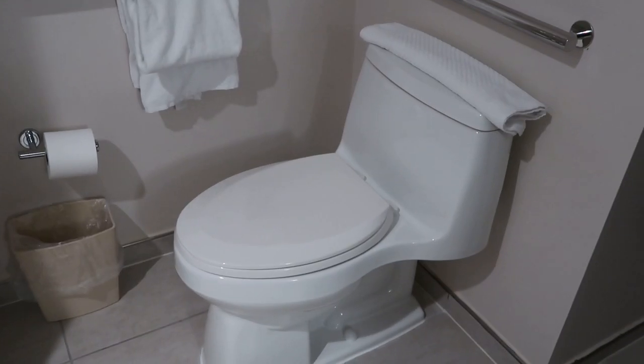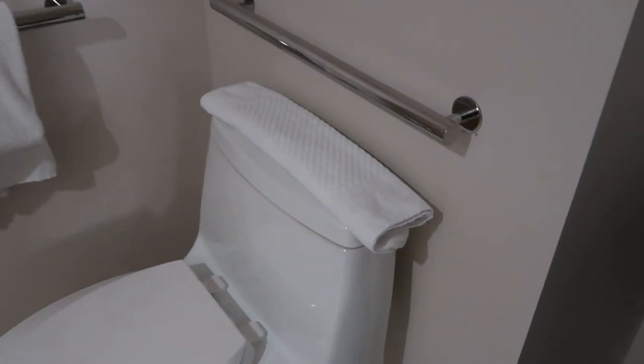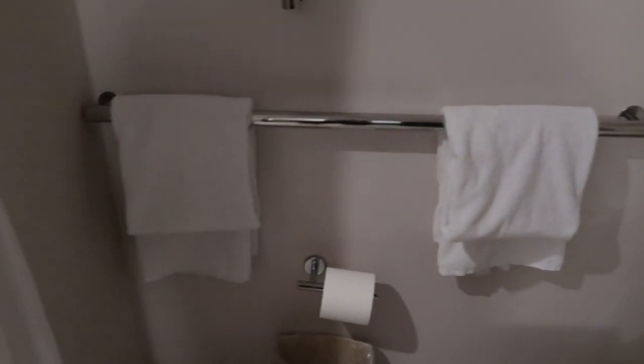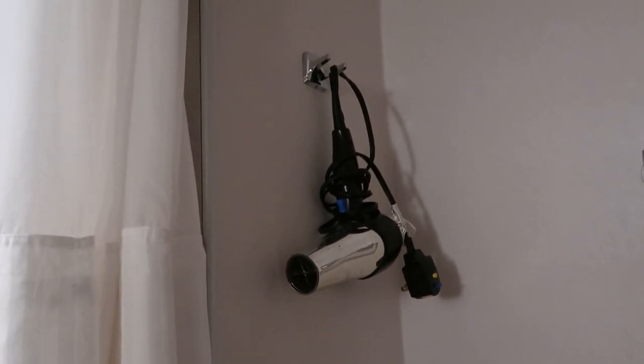To the left of the sink is the toilet, and again, the camera is not focusing, but finally it has. There is also a bath mat on the top of the toilet, as well as two towels, and a trash can on the floor, and some toilet paper, and just above is a very large hairdryer.